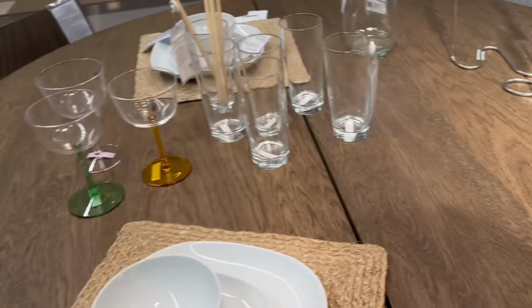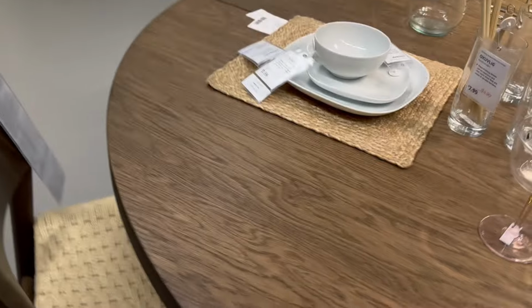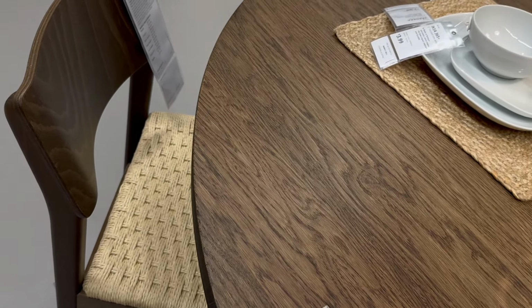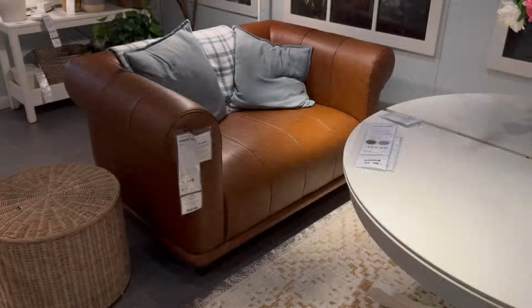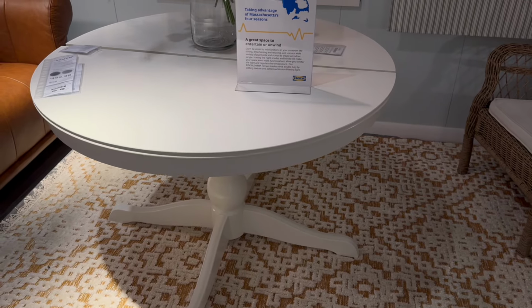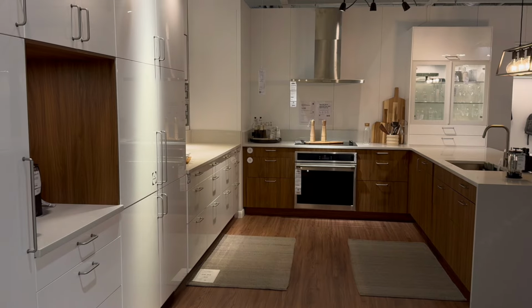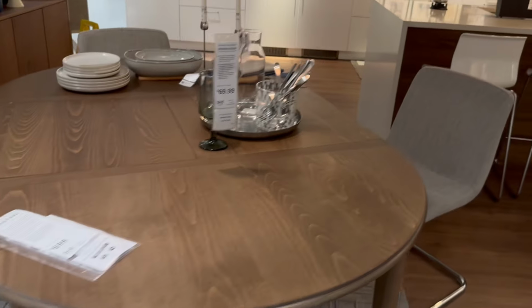I like this better. If it's also convertible, 699, 57 and an eighth, oak veneer, brown stained. Yep, it comes in white. Kitchens. Back to 699.